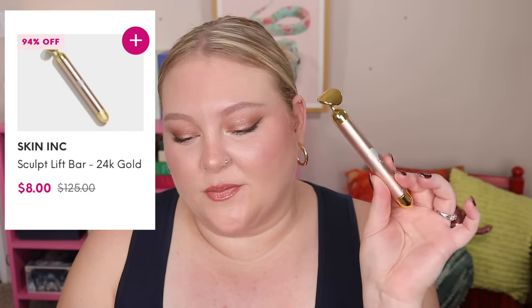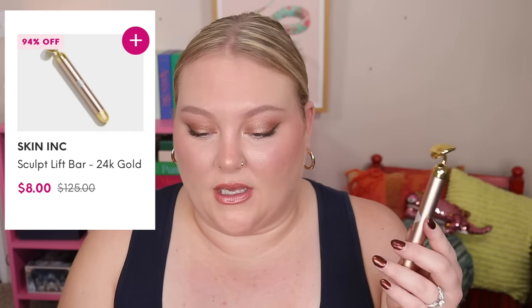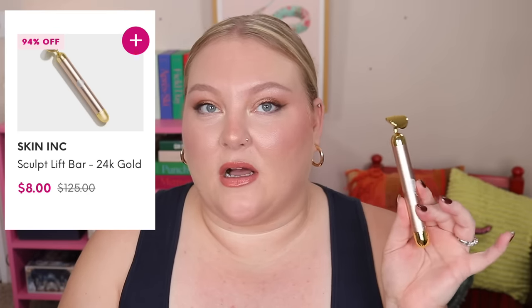All right, I'm really glad that they had this on their site. This is a scam. This is kind of a scam, y'all. Okay, Skin Ink Sculpt Lift Bar. That's what this is. It's 24 karat gold. It says it retails for $125, so like a high value, right? But they're selling it 94% off on their site right now.